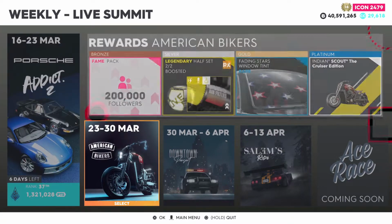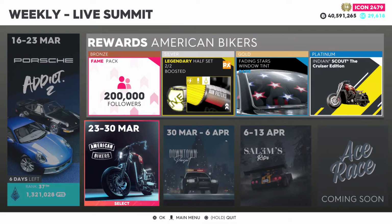But moving over, we have the American Bikers here in Platinum, and Indian Scout, the Cruiser Edition. That thing honestly looks pretty awesome. Fading Stars window tint in gold, and then the second part of the Rallycross boosted set as well there.